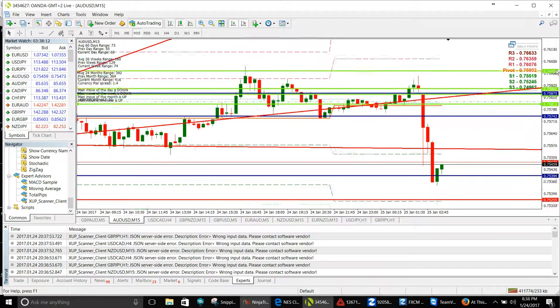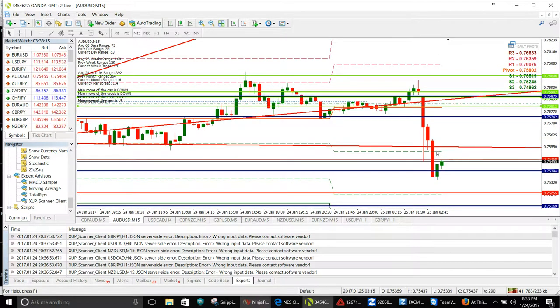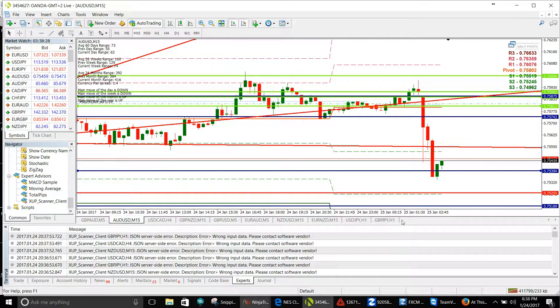Big time down move on the Aussie dollar. So we're probably going to pull back to 52 and then continue on its way down. Probably going to stop here at 75.24. All right, traders. So there we are. Power zone.